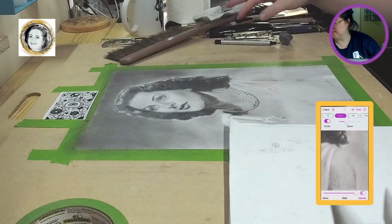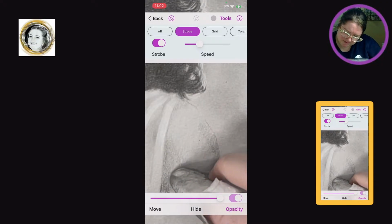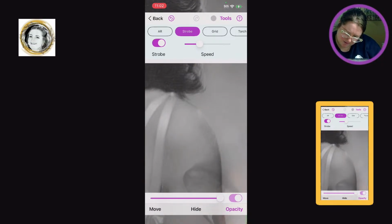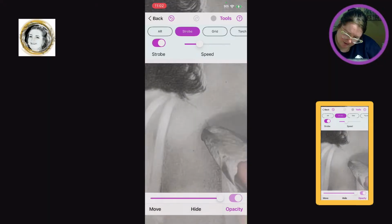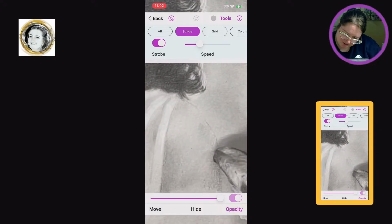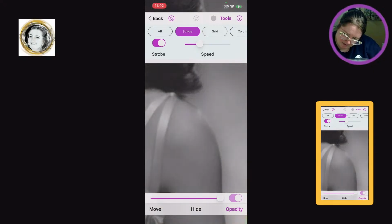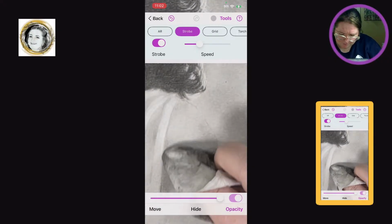And then I'm gonna blend it all out using a tissue paper wrapped around my finger, going in circular motions, also kind of trying to follow the shapes. So the lighter area, I'm kind of just going around it instead of inside of it, especially in areas that I didn't add more graphite to. And then we just smooth it right out.